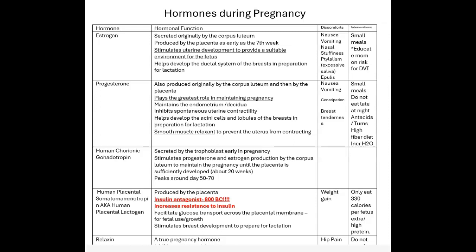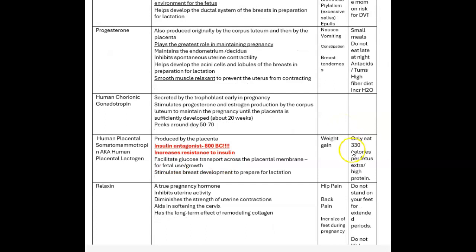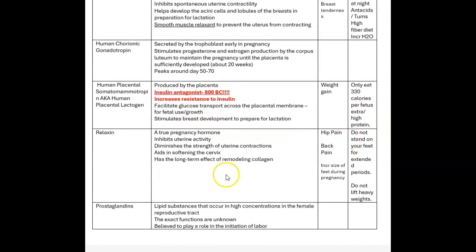Remember, we check if they're really overweight, or they've already had sensitivity to type 2 diabetes. We go ahead and check them on entry to prenatal care, and then we check them again at 24 weeks. And we encourage them to only eat 330 extra calories on average per day, so they don't have a lot of weight gain, and to watch their blood sugars if they were on the verge of having diabetes.